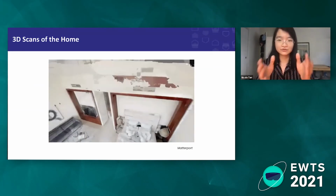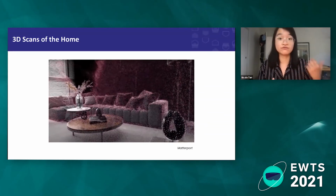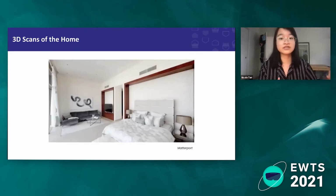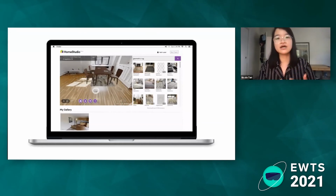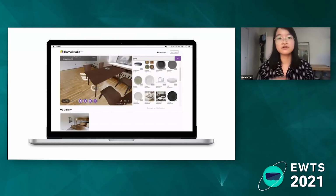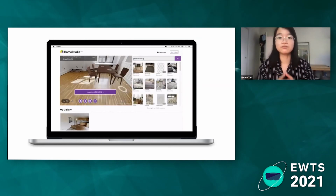Companies such as Matterport, as you see in the video here, have even developed solutions to let customers scan their homes with their phones in just a matter of minutes, lowering the entry gap for experiences that leverage context from the customers at the home scale. This is why we created a DIY interior design tool called Home Studio, which allows anyone to stage any publicly available Matterport scan and create photorealistic visualizations directly from their browser.